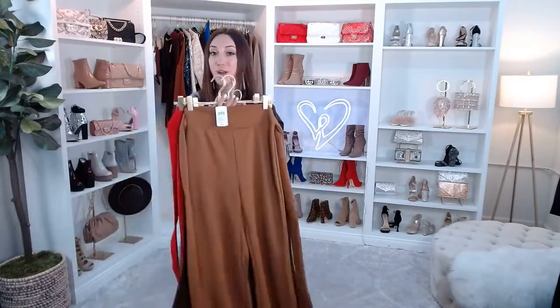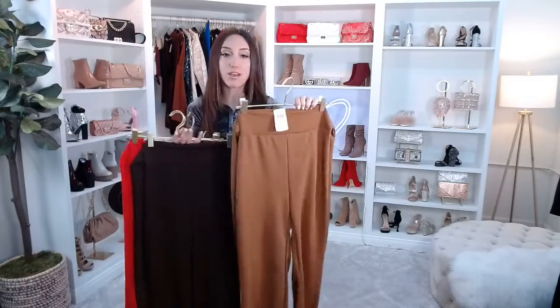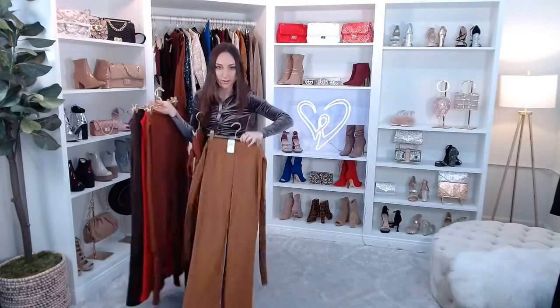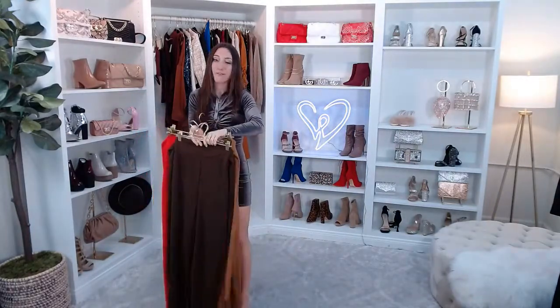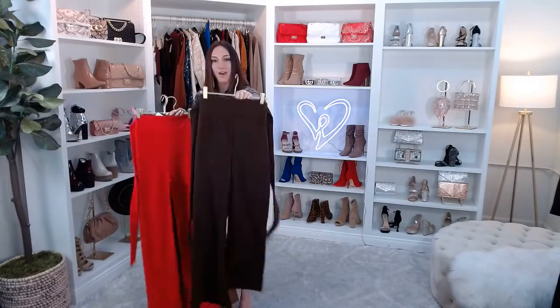This is made of our crepe fabric. You guys definitely know that fabric. These do have a lot of stretch, so I'm typically an extra small or a small in Windsor. I definitely do the extra small when I'm wearing these pants. And they have the wide pant legs with the flared hem. So here's what that would look like right there. If I was wearing these, I would definitely do probably the heel that I'm wearing right now. So here's that brown, really pretty.